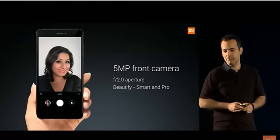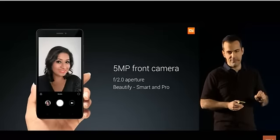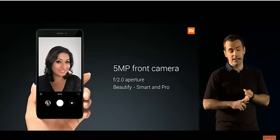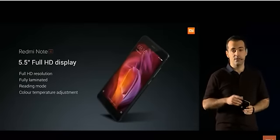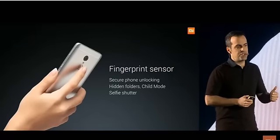5-megapixel front camera, and a really important note here: we've completely revamped Beautify, which is one of the signature features of MIUI. Now it has two modes, Smart and Pro, giving you a lot more control over your beautification. A full HD display is very carefully color calibrated. We pay a lot of attention here. And of course, a fingerprint sensor on the back.